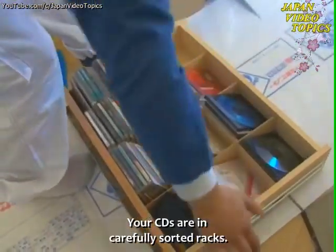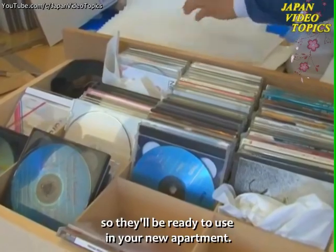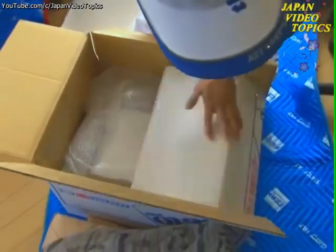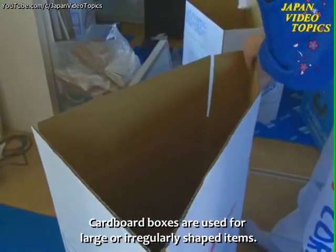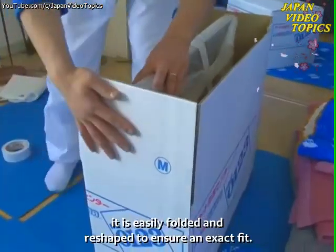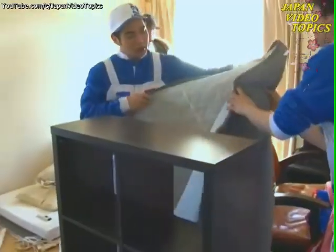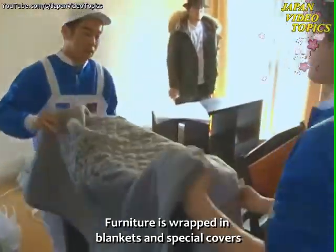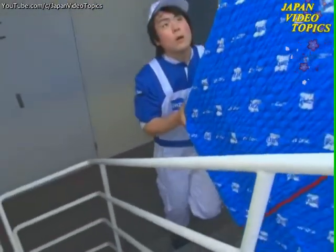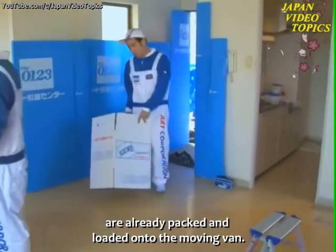Your CDs are in carefully sorted racks. The movers pack them just the way they are, so they'll be ready to use in your new apartment. Cardboard boxes are used for large or irregularly shaped items. A great advantage of cardboard is that it's easily folded and reshaped to ensure an exact fit. Furniture is wrapped in blankets and special covers to protect it during the move. Before lunch, the entire contents of your apartment are already packed and loaded onto the moving van.